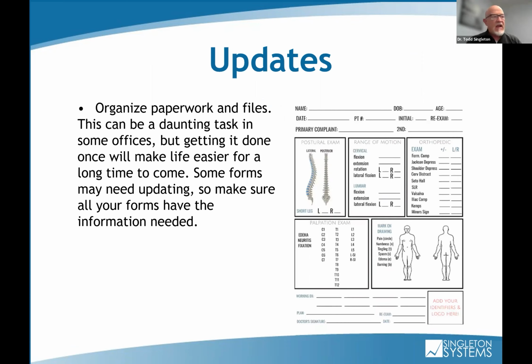This can be a daunting task in some offices, but getting it done will make life so much easier for you for a long time to come. Some forms may need to be updated. The doctor kept thinking, I need to update these forms. So ask your doctor, doc, the intake form, or the form that he fills out every day, is there anything on here you want us to update that you've wanted to change for months and months or years? So update the forms.